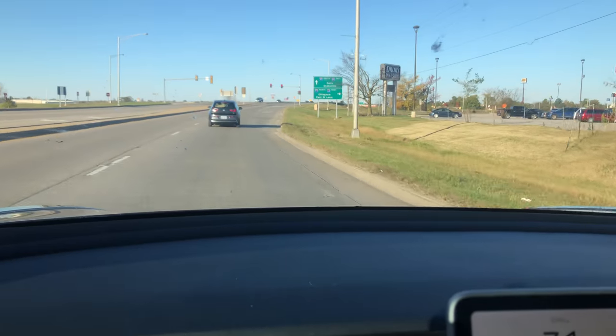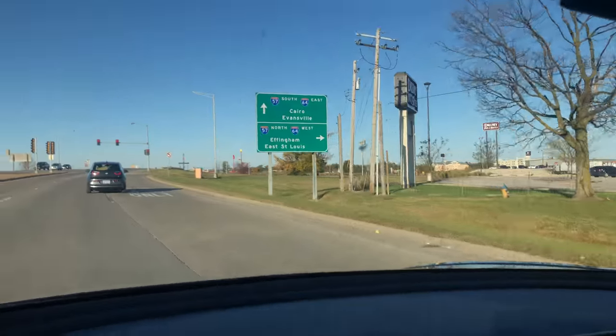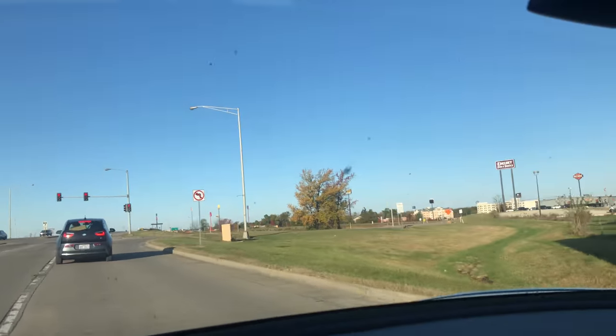And we are off. Bleu has his head out the window. And we are ready to rock and roll. Let's go.